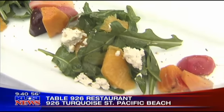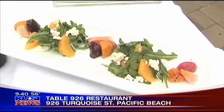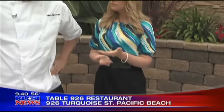We get most of our produce from local farms, mostly Susie's Farms. And we try to get as much of our fish and meat also from local farms as well. Just fresh as can be. Absolutely. It's the best new trend in restaurants for sure. And you're located up in North PB? Yeah, North PB on Turquoise Street.